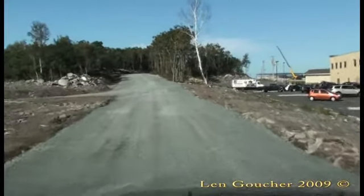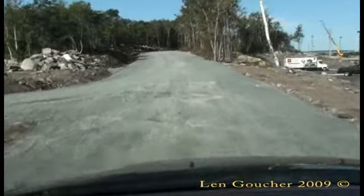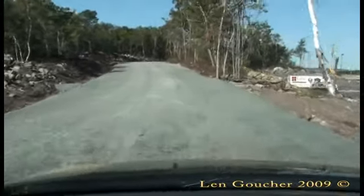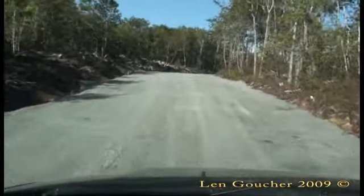We're now entering the new access road for the dome. It'll be a one-way loop in and out. And as you can see, the road is a nice 28 foot travel way.